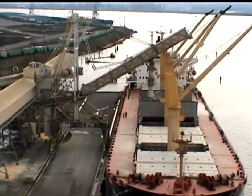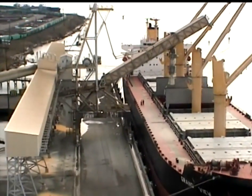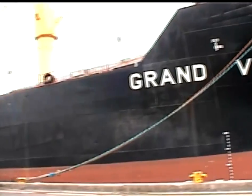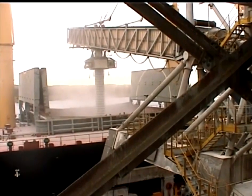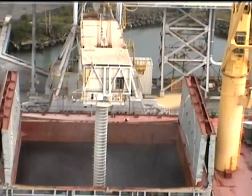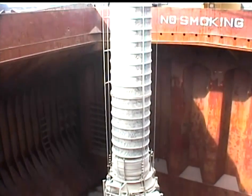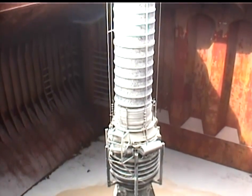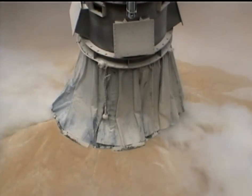At AGP's Terminal 2, a mobile loader is mounted on rails so it can move parallel to the vessel, allowing the loader to reach all sections of the ship. This eliminates the need to move the ship during the loading process, further reducing the time and expense of repositioning a vessel after initial docking. The loader is rated at 1,500 tons per metric hour, giving the terminal the capability to load 6 to 8 ships per month.